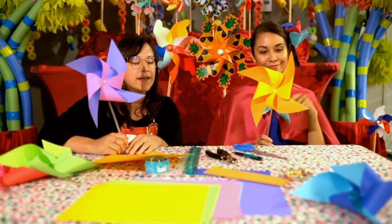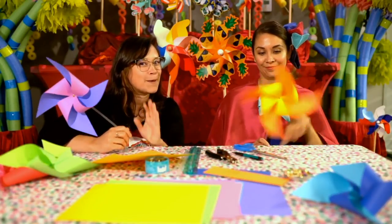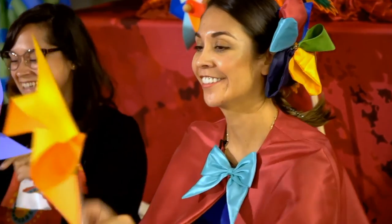Ooh, glitter. I don't know if your mom will let you use glitter, but glitter makes everything better. It does. Super fun. It does.